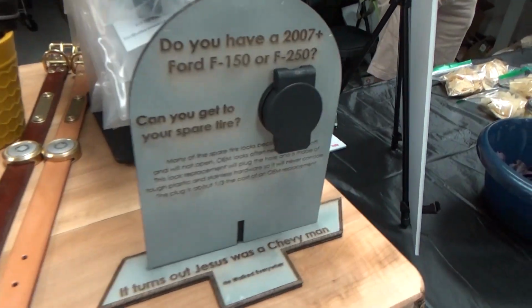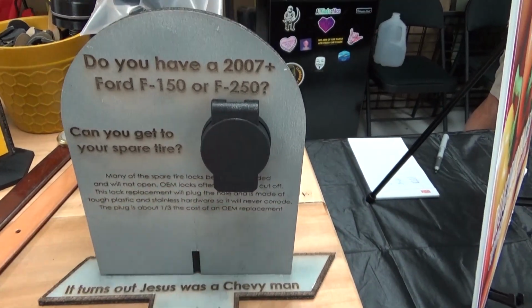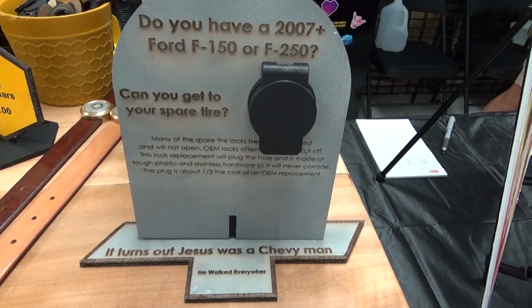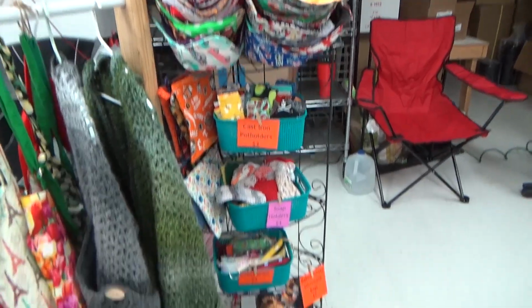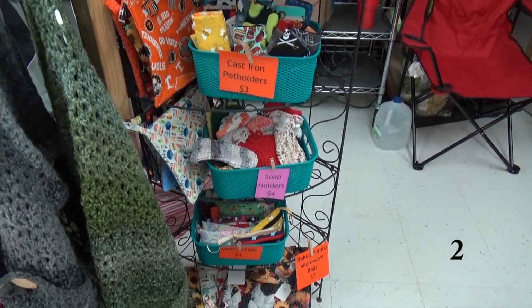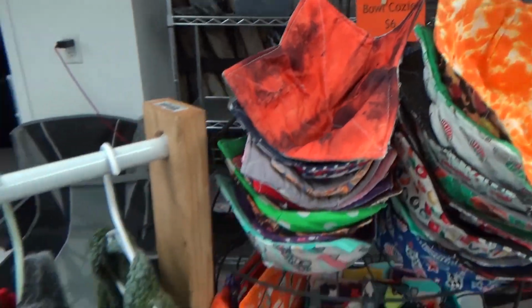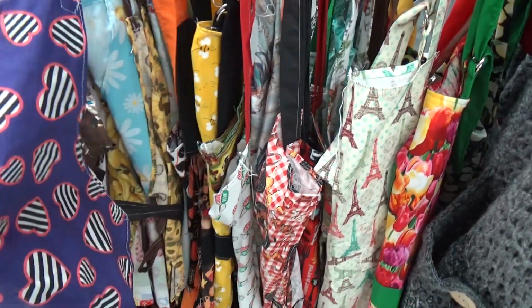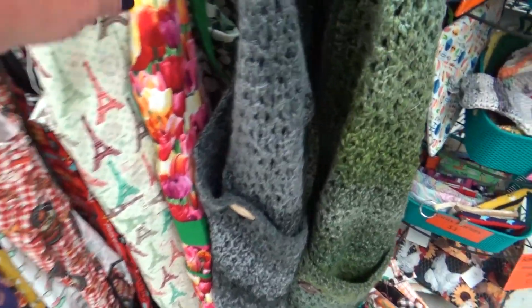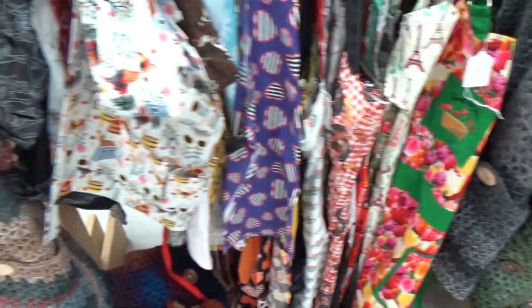Now this is a different thing. I had to have a friend explain to me what it was. This is a plug to keep your spare tire where it won't rust and you can actually get to it. And look at this cool stuff. She's got pot holders, microwave bags, coin purses, soap holders. She has been busy. And look at all these really cute aprons, and for little kids and big kids too. Oh, I love this one. Ooh, isn't that pretty? I like that. And it's actually crochet also. Beautiful stuff.